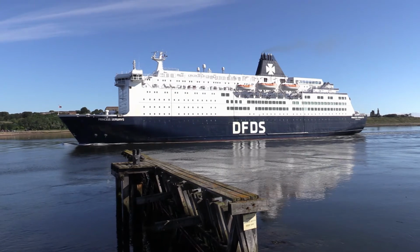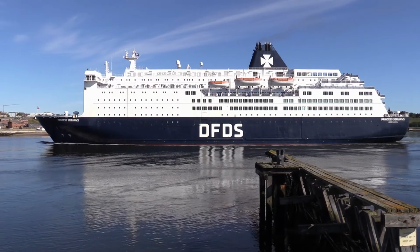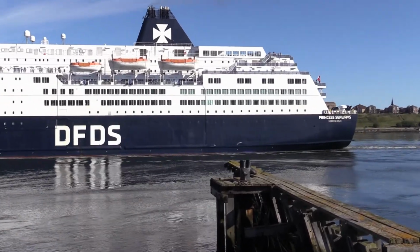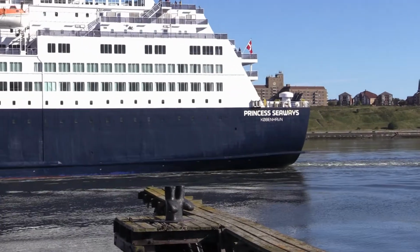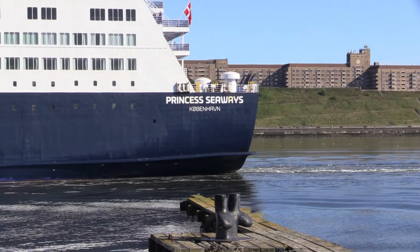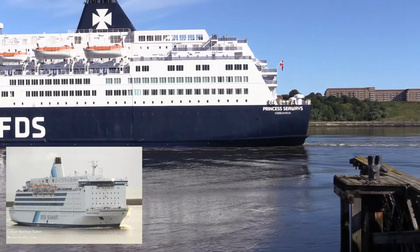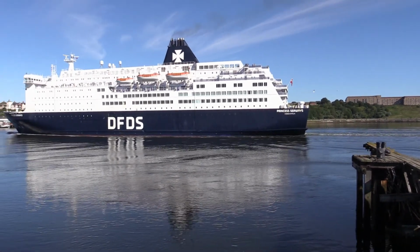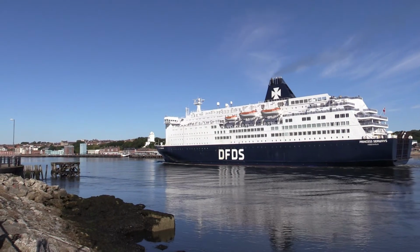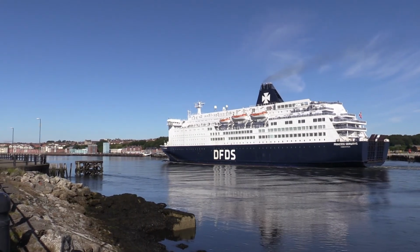She was then laid up and offered for sale. When she was bought by Fjord Line, she then took over the Bergen to Newcastle route from Jupiter. She was called Fjord Norway then, and in 2006 she was bought by DFDS and renamed Princess of Norway. She continued to sail the Bergen to Newcastle route until 2007, when she started on the IJmuiden for Amsterdam to Newcastle route. In 2011 she was renamed Princess Seaways.